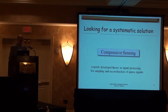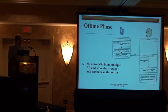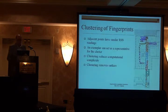Okay? So let's leave the theory aside. Our localization has two steps: one is offline and one is online. In offline, once we measure the data using some mobile device, we put it in a server. This server categorizes this data into different clusters. As you can see, with different colors, we're showing that. So this is called clustering.